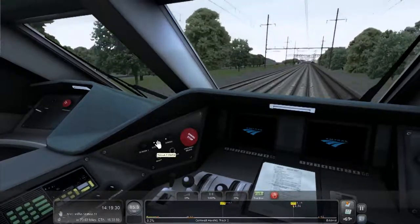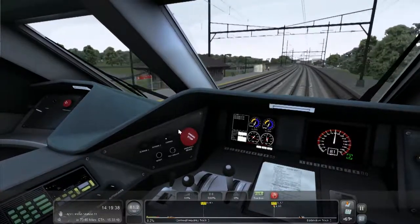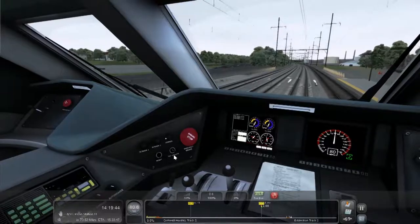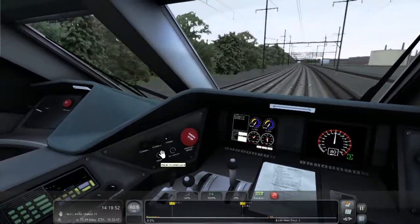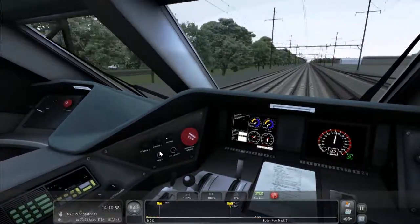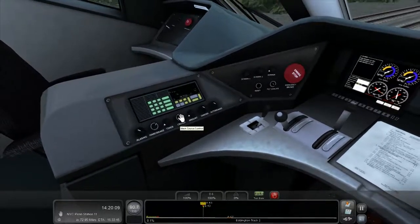Right, what's over here? Ooh, I like this. Oh, that's cool. Like it or not, that's a seriously cool feature. Tilt, so you can turn the tilt on and off. Are we going to tilt now? I don't know if the tilt was on or off before. Let's go a bit faster. I want to see if we tilt at high speeds. Reset. Emergency brake, let's not do that. Alarms, no. Handbrake, let's not press that.